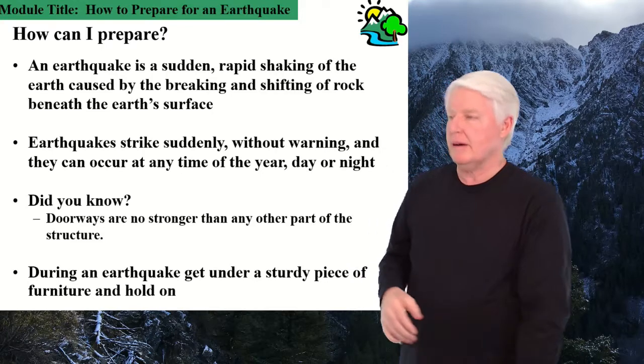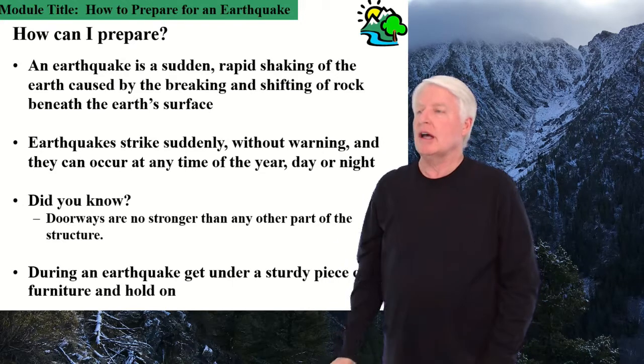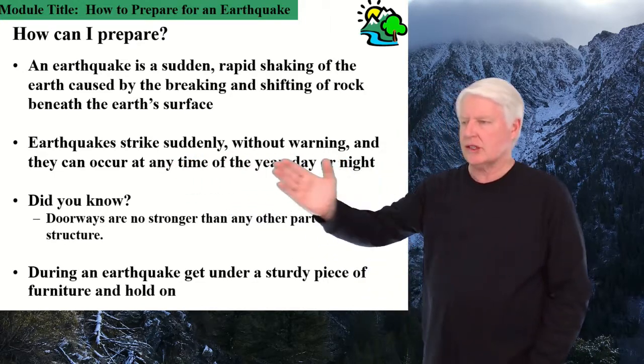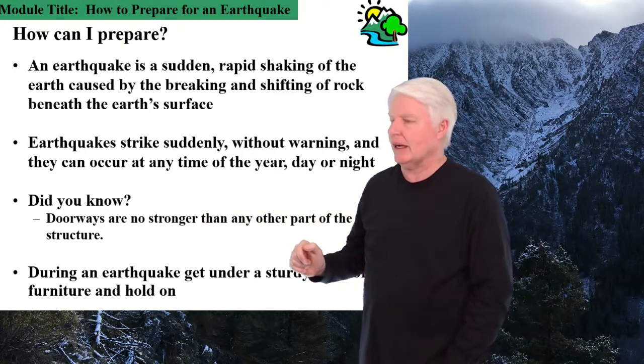So how can we prepare for an earthquake? An earthquake is a sudden, rapid shaking of the earth caused by the breaking and shifting of rock beneath the earth's surface. Earthquakes strike suddenly without warning, and they can occur at any time of the year, day or night. I think we already knew that.